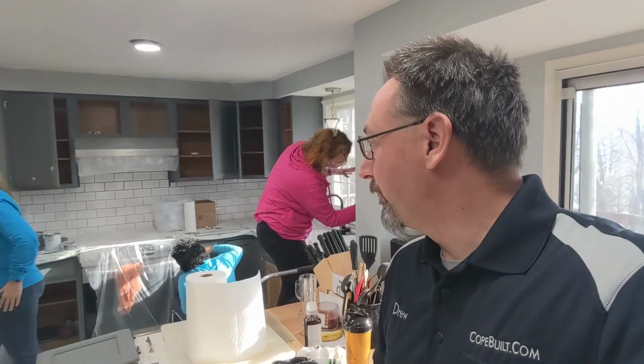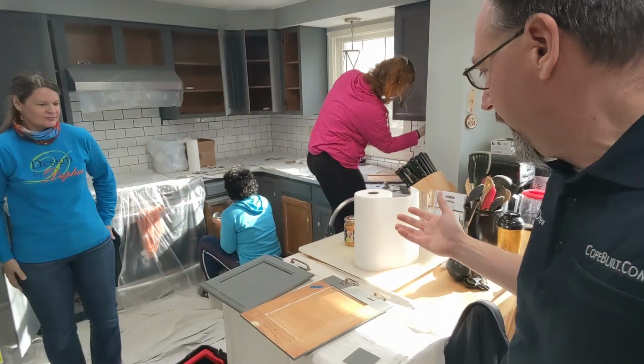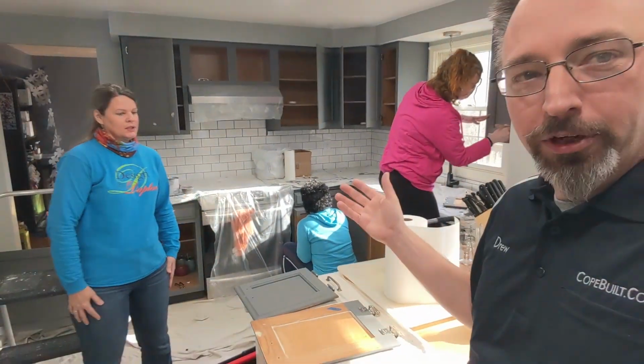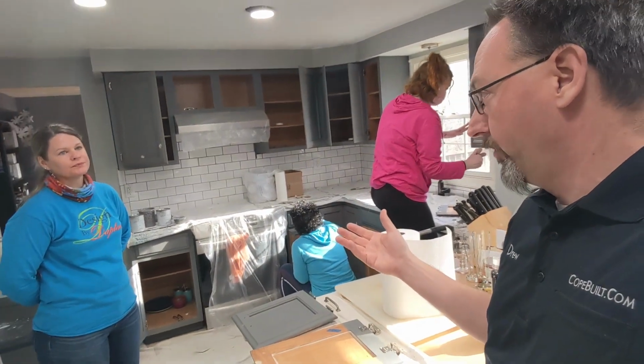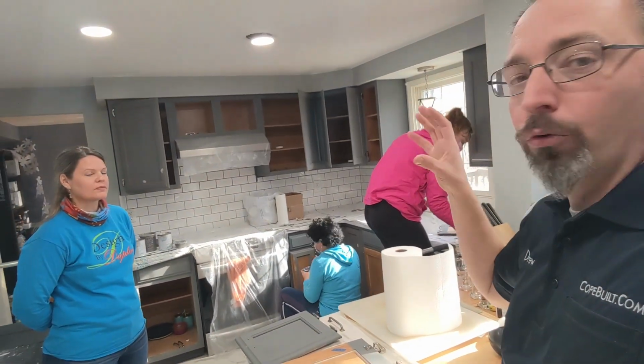So I want to introduce you to Daphne from Designs by Daphne, and she has a phenomenal system that she has put together. And this didn't start with just showing up and painting. We started 2 or 3 months ago now, working on colors and starting to figure out what we're going to do. Were we changing hardware?